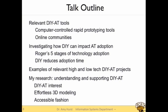So I'm first going to talk about the recent do-it-yourself movement and two tools that I see being critical to this change. Number one, computer-controlled rapid prototyping tools that can make making accessible. And number two, online communities where users can share designs, experience, and knowledge.